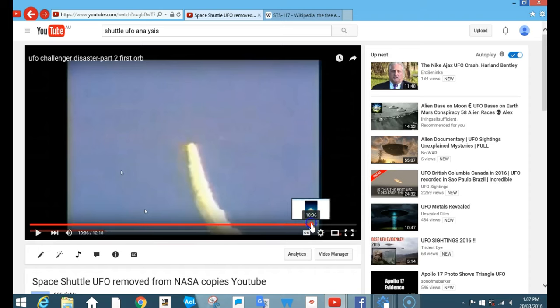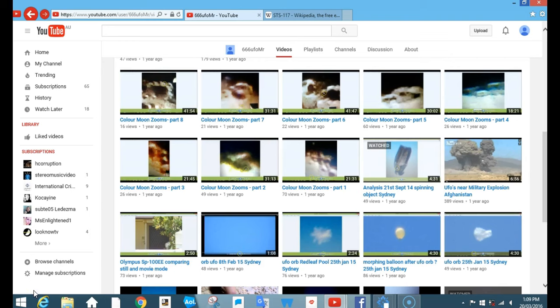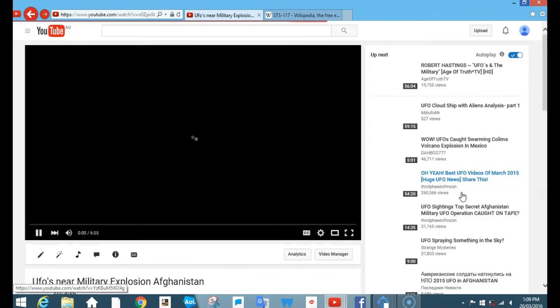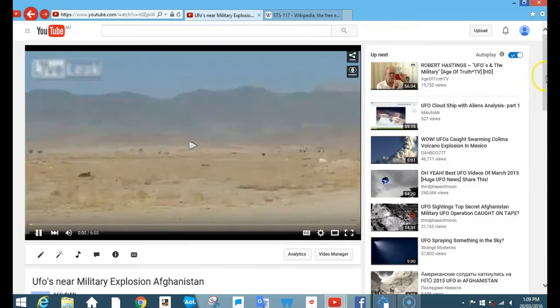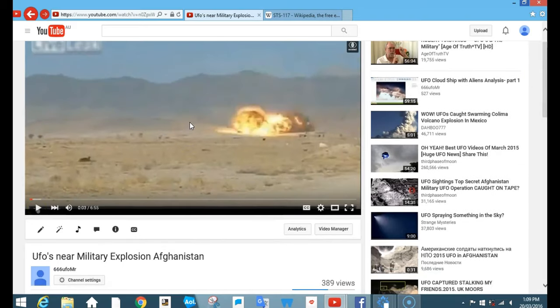So this was my enlargement. So obviously that's it there. It is very, very surprising. A similar type of phenomenon is that I found UFOs near the military explosion in Afghanistan. You'll see these black objects. That's my video there that streaked through during this explosion. So that was analysed as well. These are similar types of objects.